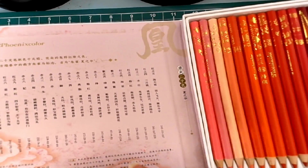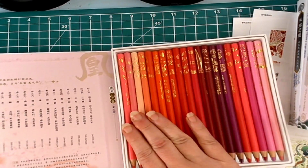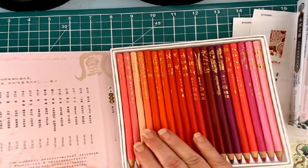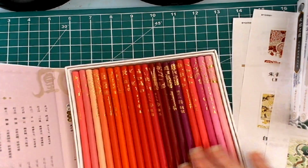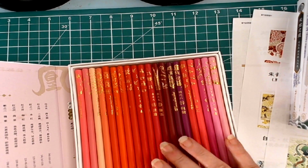So it tells you all the colors that are in here, right inside the lid of the box. And like I said, if you know how to speak or read Chinese, let me know and I will take pictures of all of this stuff and you can tell me what it all says, because I can't read any of it. And my phone is not translating very nicely.